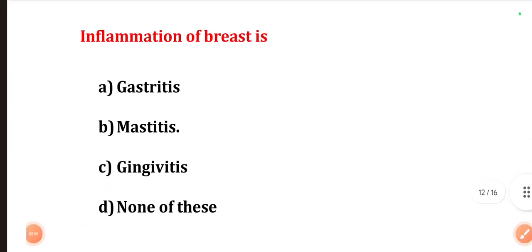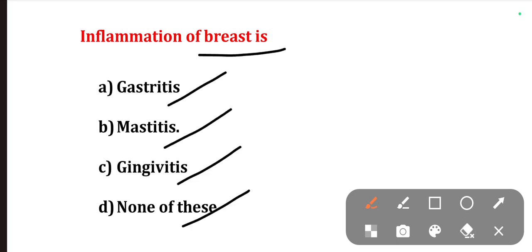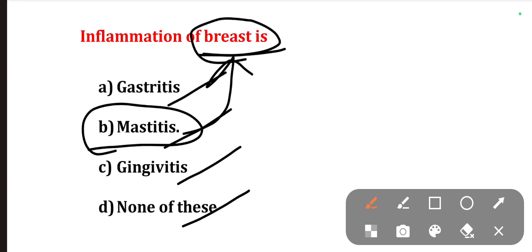The next one is, inflammation of breast. So what is the meaning of inflammation of breast? Options are gastritis, mastitis, gingivitis, none of these. The right option is mastitis. Mastitis is nothing but inflammation of the breast or mammary glands.